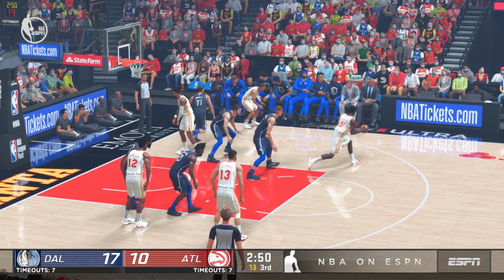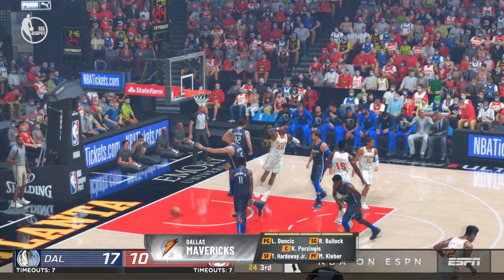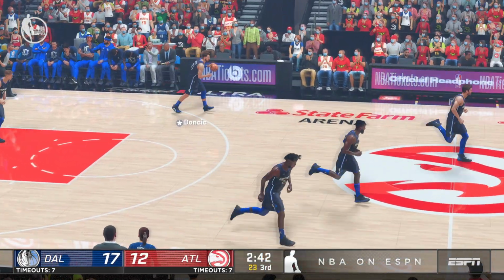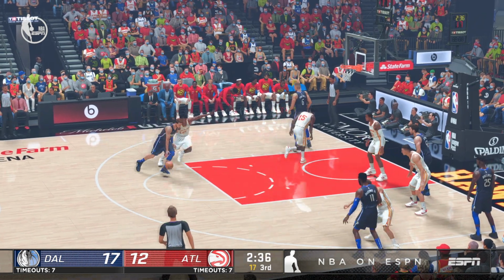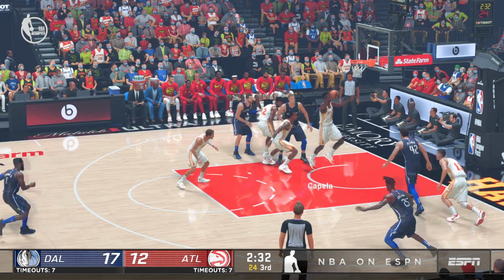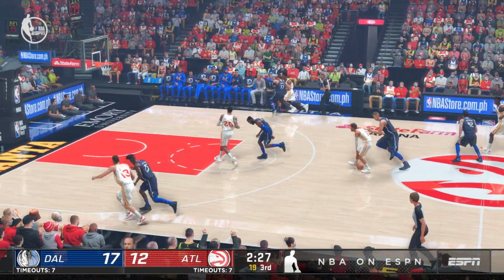On the floor for Dallas, Kleber is the 4 with Porzingis in the middle. Reggie Bullock is out there with Luka Doncic. And it's Hardaway in at the 3. Right there on display for you was Clint Capela's continuing growth offensively. Eyes up, ready to make the next pass before he got the ball. And it's Doncic missing. Boy, that defense smothered him in there. Love the intensity.